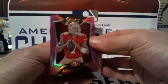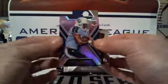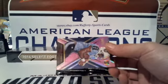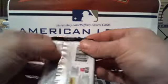Got a pink Colin Kaepernick, 49ers. Number 194 of 199. Need some Eagles in this one. Got a pink Antonio Andrews for the Titans. 4 of 199. Hit coming up.